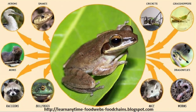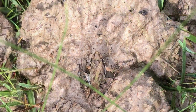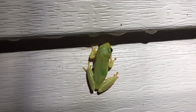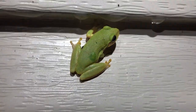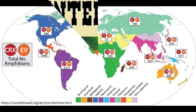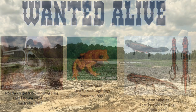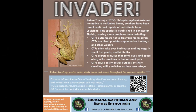Because of their role as both predator and prey, amphibians rely heavily on camouflage to stay hidden from those bugs that they want to eat and the birds and snakes that want to eat them. While amphibians might seem abundant, just as Kermit the Frog said, it's not easy being green. Almost a third of the world's amphibian species are threatened with extinction. There are many reasons for their decline, and some of these include habitat loss and fragmentation, pollution, and the introduction of non-native or invasive species.